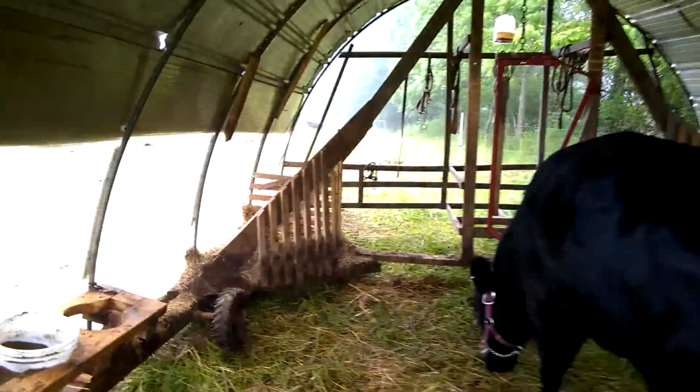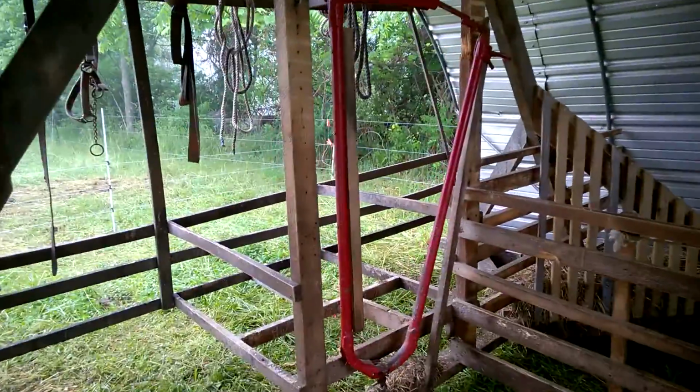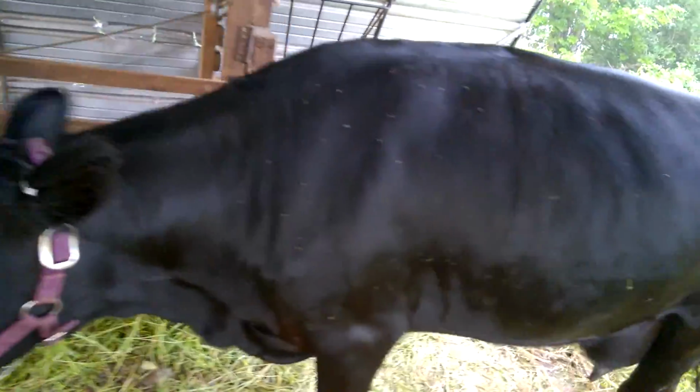And then my milking, my stanchion right here. And then this is the baby, Juliet. Hey girl. Hey Jasmine, got your treat, sweetheart. Be right there. Jasmine's udder, nice and tight.